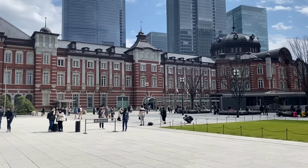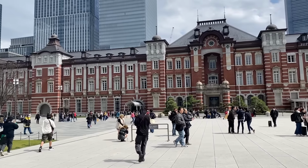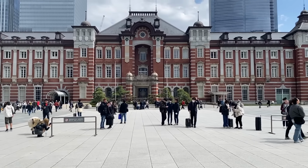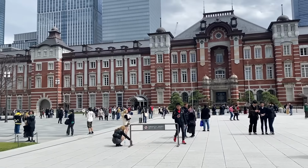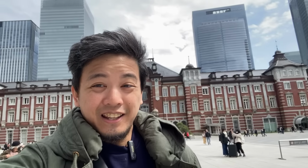I don't know how to explain it, but it kind of gives you an old Tokyo vibe, I guess. Most probably this is the beginning of their railway system. So if you guys are aware of the story behind it, please let me know in the comment section. That can help us understand how come this place looks so cool. The only downside here is that it is really windy and it's really cold.